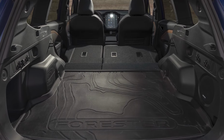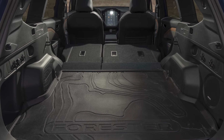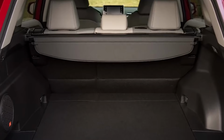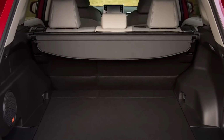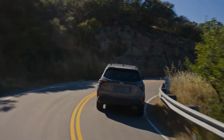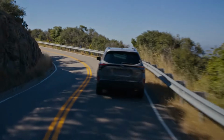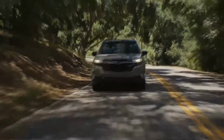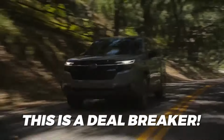The full space is larger than some of its competitors, but if you don't fold the seats down, the room is quite poor. Just for reference, the Toyota RAV4 has up to 37.5 cubic feet of cargo space behind the rear seats. This is almost 10 cubic feet of space extra compared to the Subaru Forester. This is a problem that cannot be easily solved since it would require a major redesign and improvement. That's why it's a deal breaker for many out there.